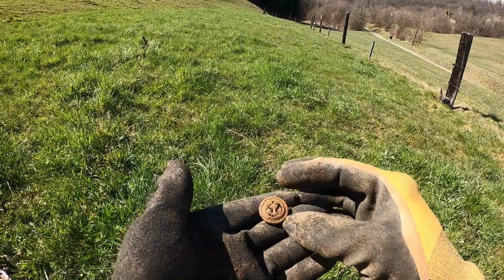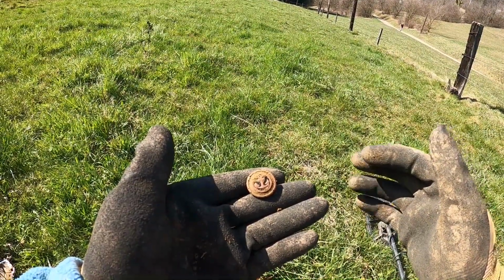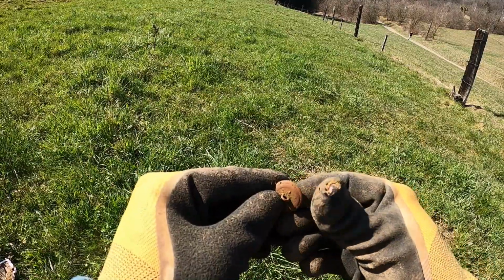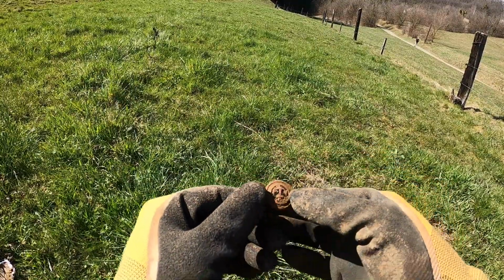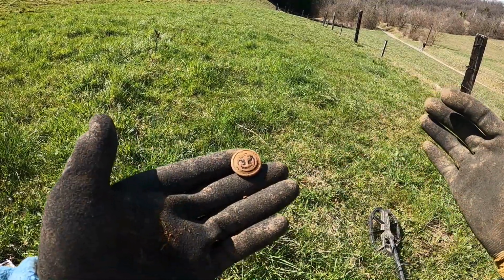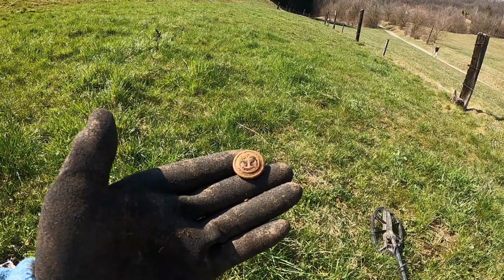Oh, look at that. That's an anchor. Pretty sure I'll get some detail. Oh, my glove is dying. Okay. Might be some lettering on that, but that's a beautiful first find. First hole, 10 holes, anchor button. Moving on.